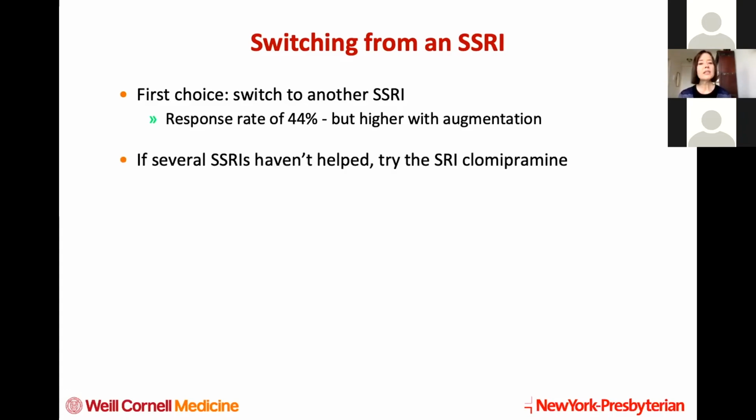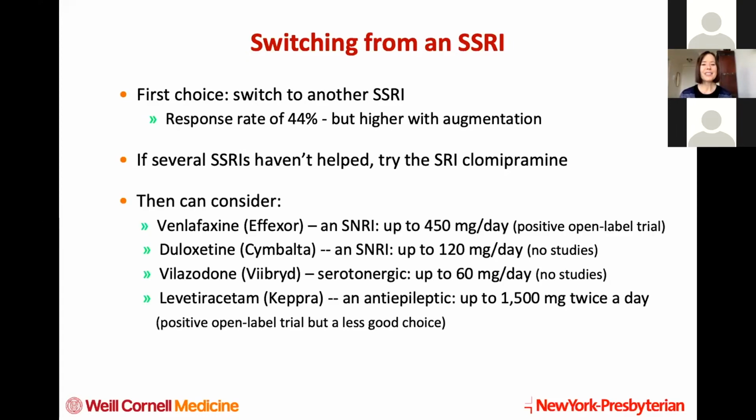And if several SSRIs haven't helped, try the SRI clomipramine. It has a tendency to have more side effects, but most people do not get troubling side effects. And it is a little different than the SSRI, so it's worth trying. Then you can consider other medications, and these 3 all boost serotonin in the brain. They normalize serotonin. And that's what we're trying to do when we use an SSRI.